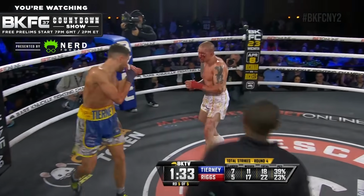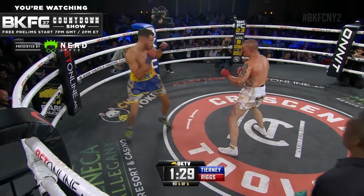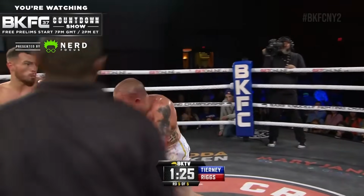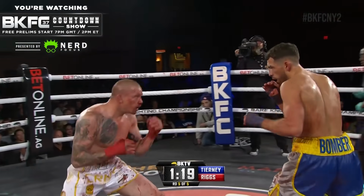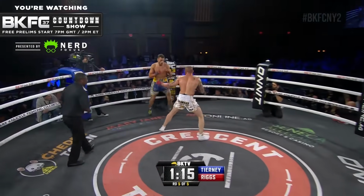Tierney continuing to circle. Obviously getting that right hand that's been the most devastating punch. You can look at the face of Riggs. It's that left side of his face that's bad. Chris, rarely do we see fighters circle this much and still be offensive, and that's what Tierney is doing. Absolutely doing a great job.